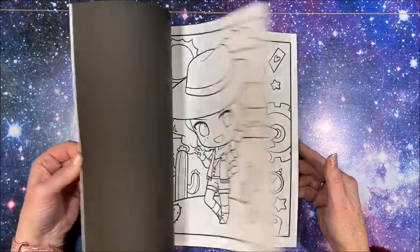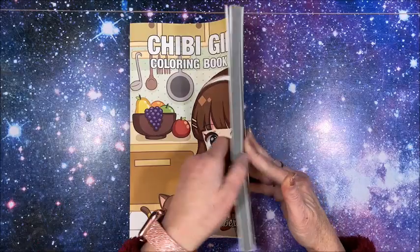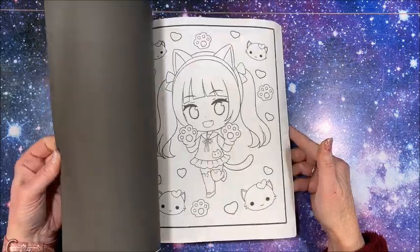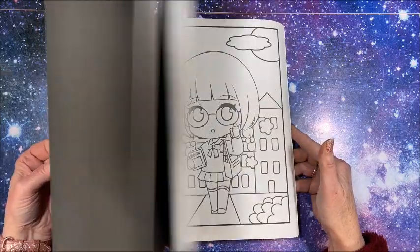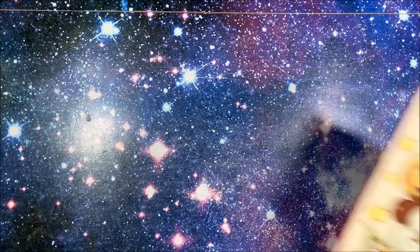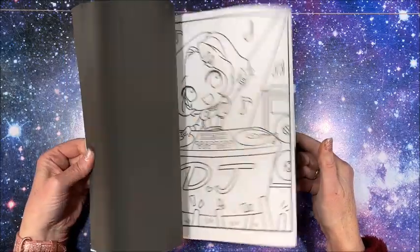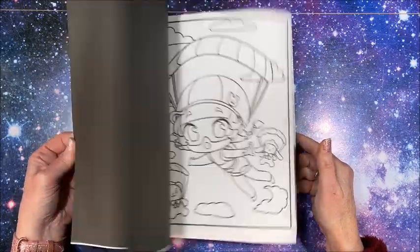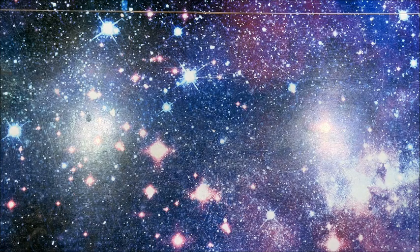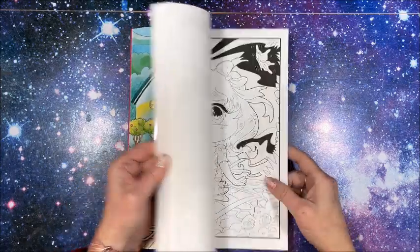Talk about quick flip throughs, huh? And we have Chibi Girls Volume 2. And Chibi Girls Volume 3. So this is the last of the April Amber books that I have. Okay, then I have a couple of Ava Browne books. This is Chibi Girls.